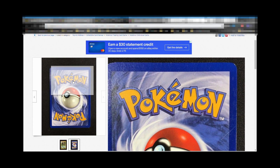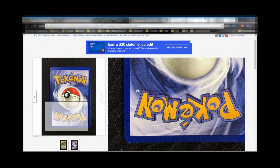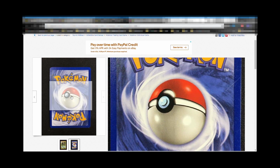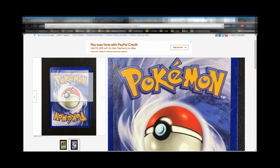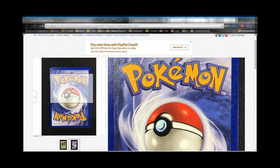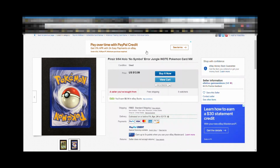There's not a whole lot wrong with this card, though. The back, the edges look better than the Electrode. So, you know, this wouldn't be a bad buy either. There may be something right there above the button on the Pokeball, too. So, in the red. So, you know.